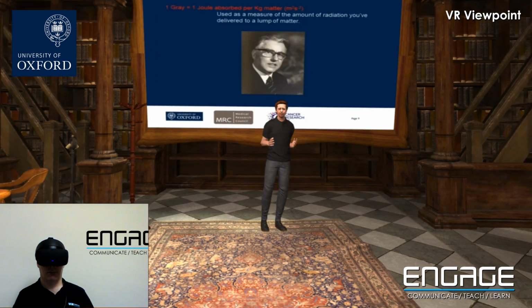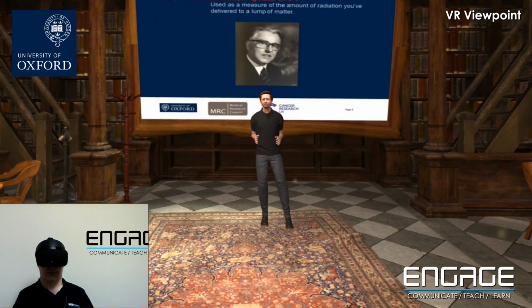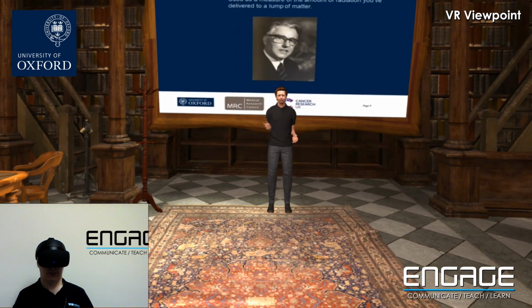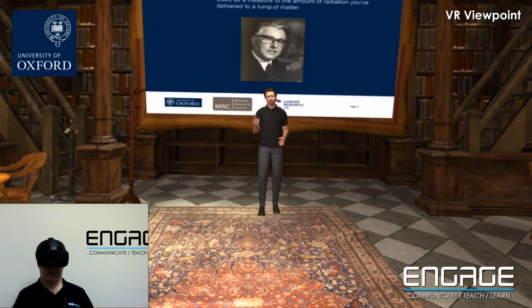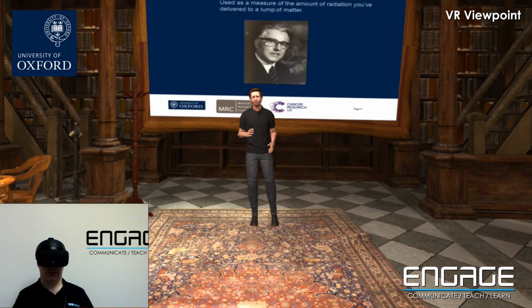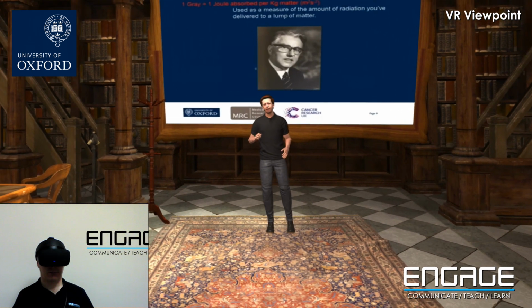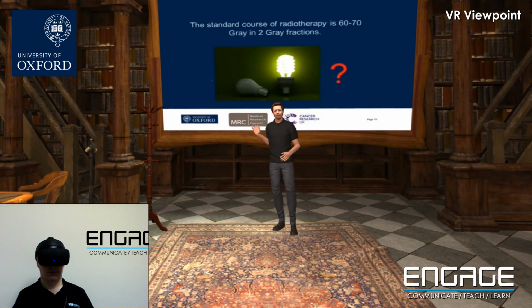And the way to do this was set out by a guy called Hal Gray. He was a UK physicist funded by the Medical Research Council, and he developed the idea that what we care about is the amount of energy, the joules of energy, deposited in a bit of matter, which we might call a kilogram. So joules of energy in a kilogram of matter. That's the fundamental unit. Everybody agreed with him, so they called the unit Gray after him.